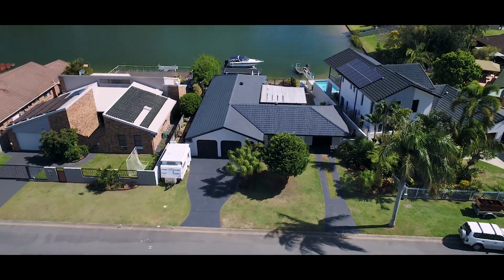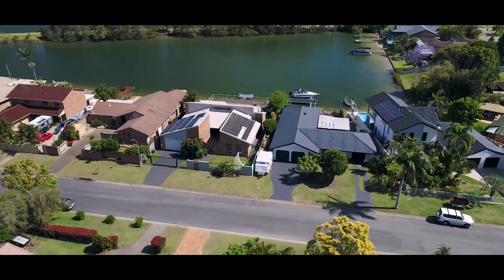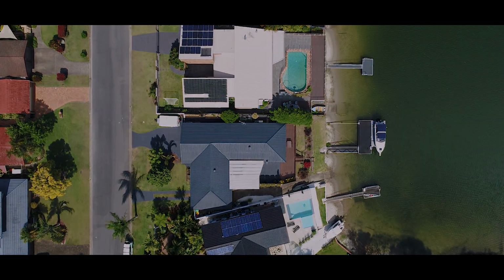Located in a quiet cul-de-sac street on a prized 800 square metre waterfront parcel, this single-level 4-bedroom home offers great facilities for entertaining family and friends.